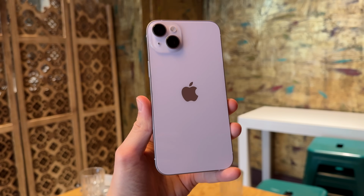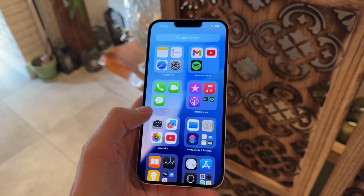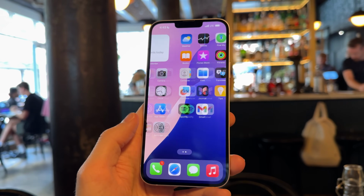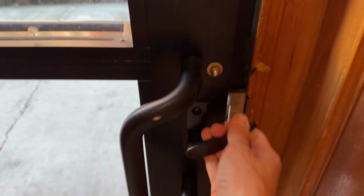The iPhone 14 Plus is one of the most slept-on values in the 2025 iPhone market. And in this video, we're going to talk about its specs, its design, its cameras, its user experience, and why this is a great option for many potential buyers in 2025.